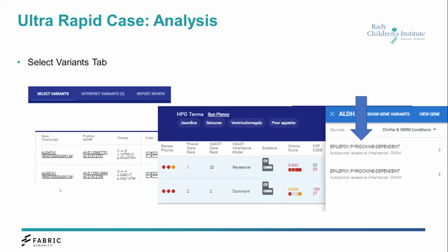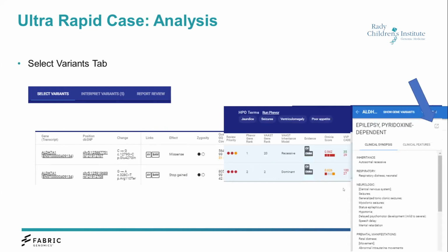We wanted to understand more about this gene's function, so we clicked on the gene name and quickly obtained various information about this top-ranked gene and the variant. The system provides a lot of information, including OMIM entries for the gene-disease association. In this case, it indicated that ALDH7A1 is associated with pyridoxine-dependent epilepsy. Thanks to that, one can quickly assess if the phenotype associated with the gene overlaps with the patient's phenotype.